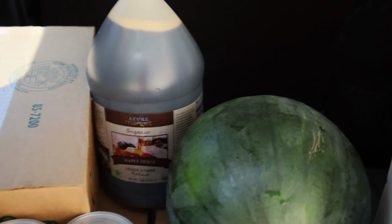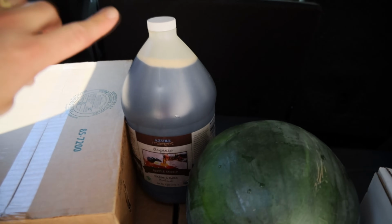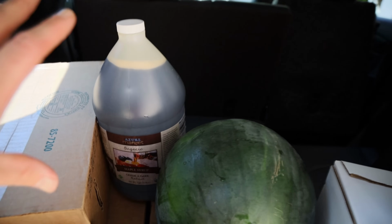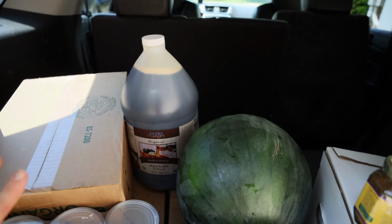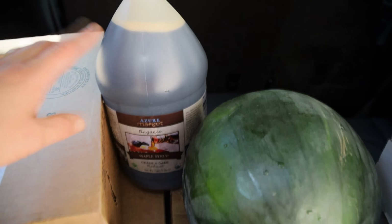I actually keep these jugs to use for gardening. I'll make a homemade fertilizer where I'll put the granules in there, add it with water, and let it sit for at least 48 hours or more to make a fertilizer. So this is one of our favorite things to buy from Azure.